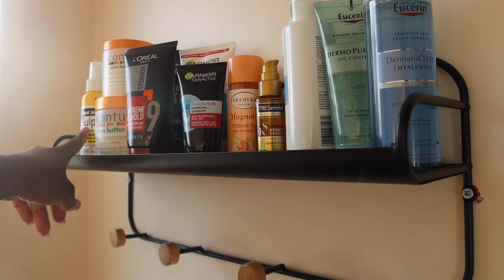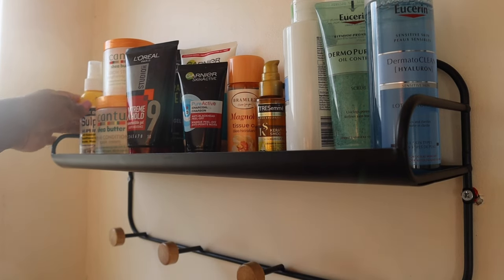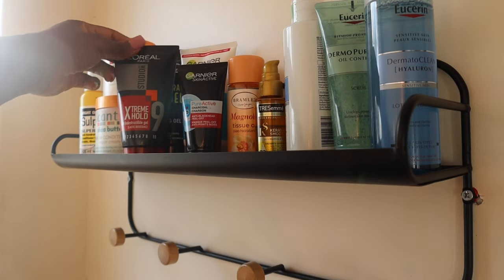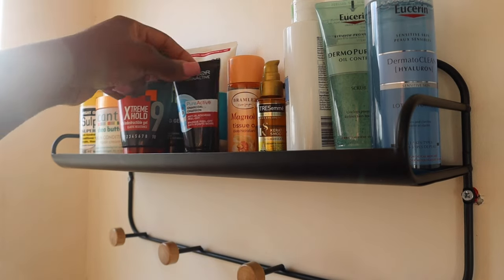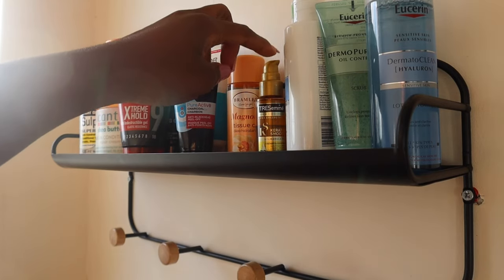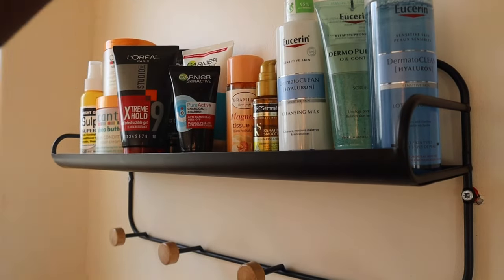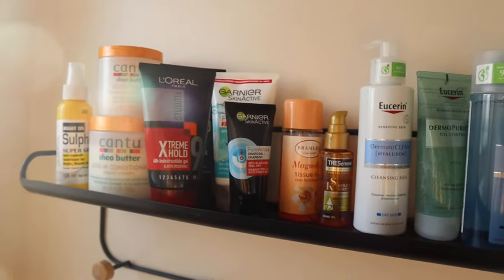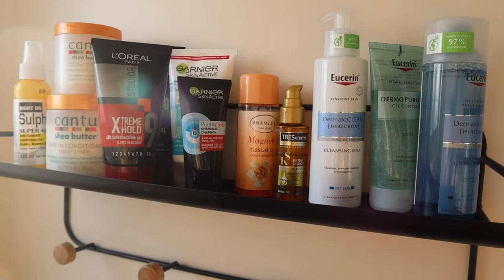So from this side, these are my hair products. This is the new spray that I purchased for my braids. And just behind that, it's my glue for my edges, sorry. And then here, these are masks. And these are my oils, the tissue oil and the hair one. And here, these are all facial. So I've just sorted it out like that. I'm not quite sure about it, but as time goes, I'll just change it.